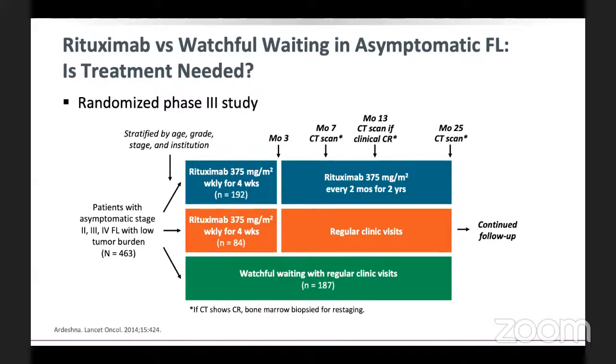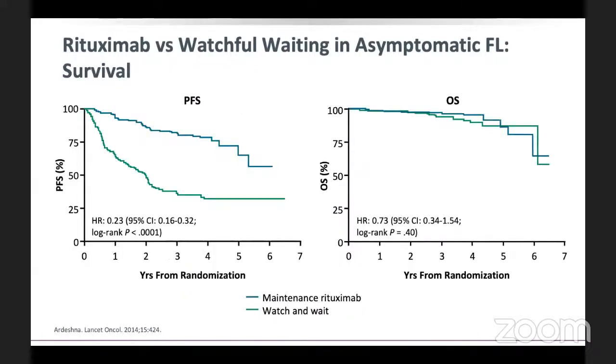Next slide. So in this study, the PFS was compared for rituximab versus watchful waiting in asymptomatic follicular lymphoma. Overall survival was more or less the same, but the PFS was better in patients who were given rituximab as induction and then the maintenance arm, versus watchful waiting. Next slide.